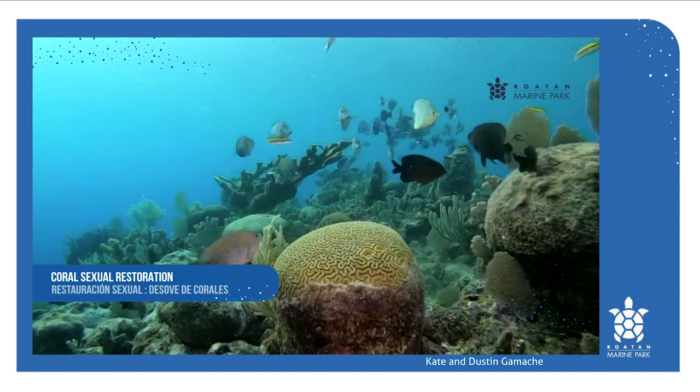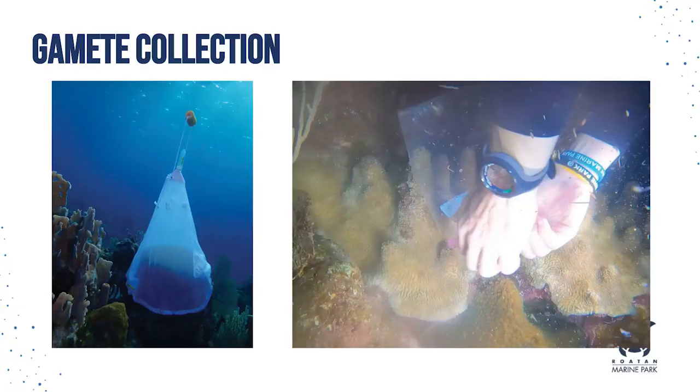It's amazing seeing it in the water. That's a groove brain coral.